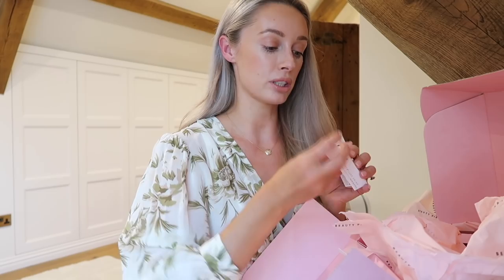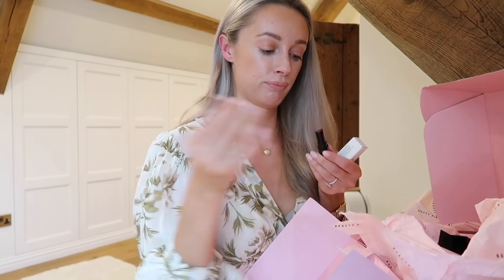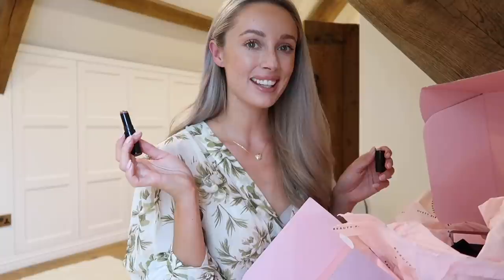Again, I read the reviews of these and they're meant to be super balmy and hydrating. This is an everyday brownie pinky nude. I'm hoping they'll be similar to the By Terry Hyaluronic Hydra Balms because I love those, and you'll always find one of those in my handbag. And then more of a rosy, that is lovely, lovely rosy pink.